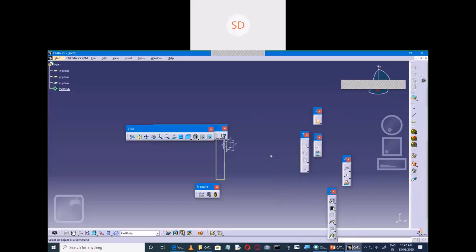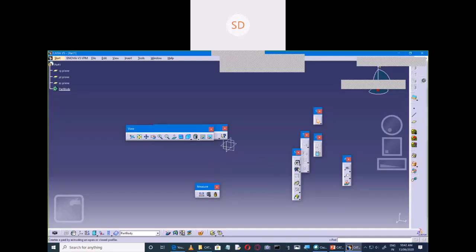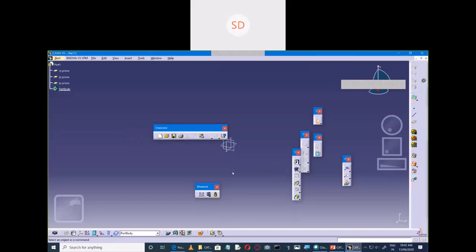Okay. So let us take an example. Now I want to make a rectangle block here. Okay, a rectangle block. So you can start using a sketcher directly here. You can start using sketcher.